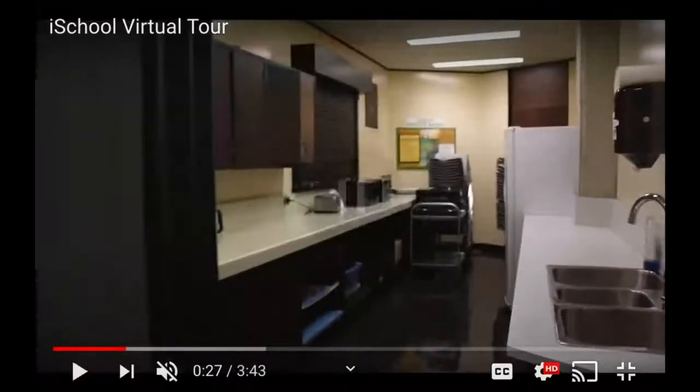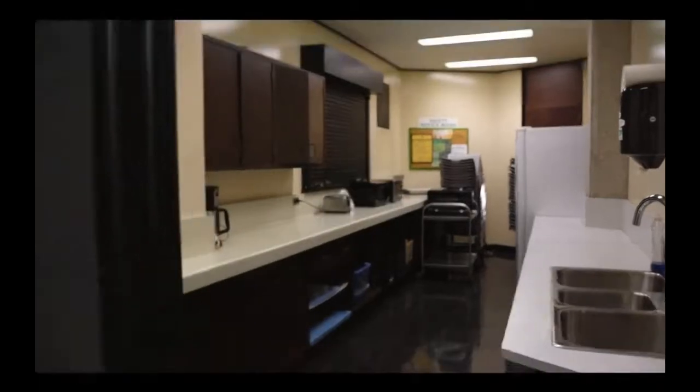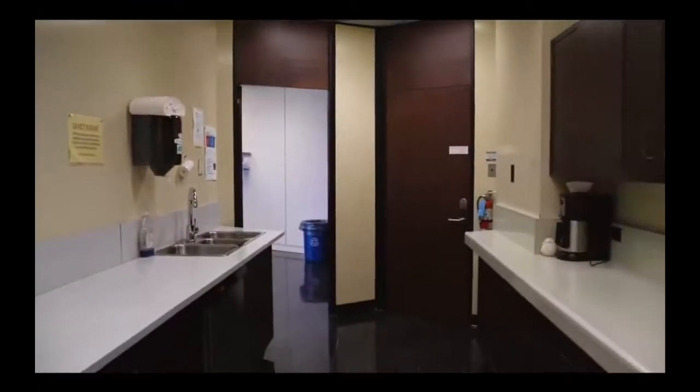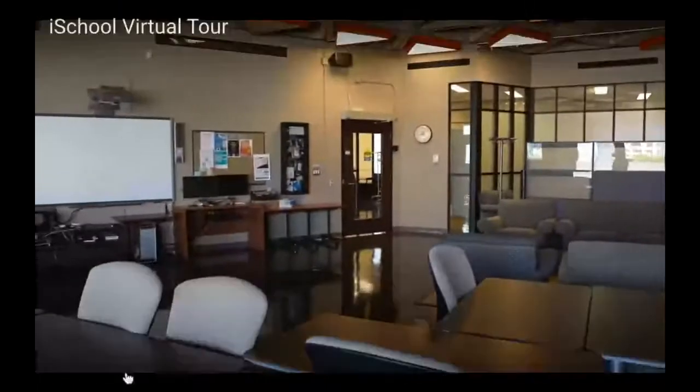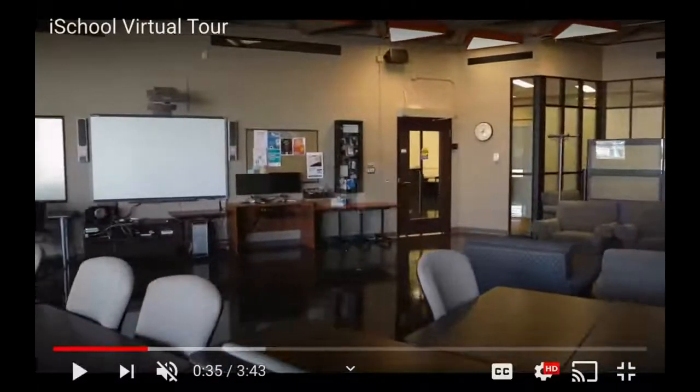So we're going to start off with the kitchen here. We have a kitchen on the seventh floor, and this is where you can have access to a microwave, sink, and fridges. And I know this is very important for commuters. So it's really nice to have your own area within your department. And for this reason, iSchool also has a student lounge. And the student lounge is a really great place for group meetings, to study, to eat in between classes, or to just de-stress and relax as well.